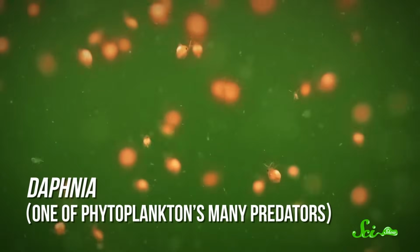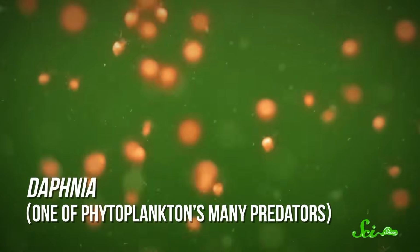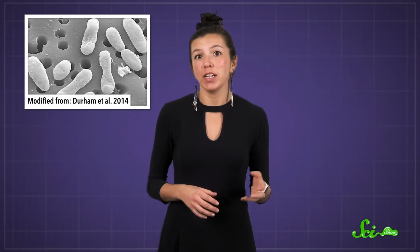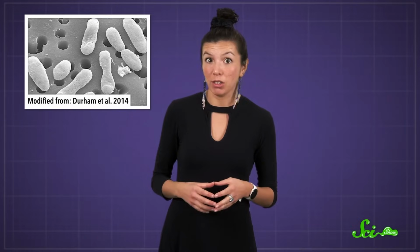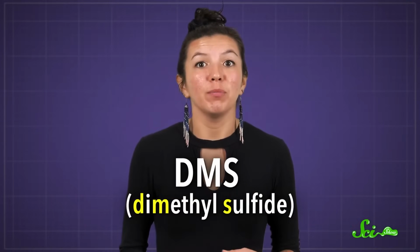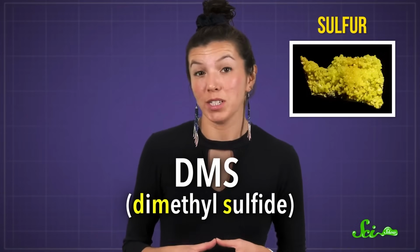When something like a hungry predator comes along and breaks open a phytoplankton cell, the DMSP is released from the cell into the water. And there, it becomes an important food source to microbes. As the microbes graze on the DMSP, they ultimately break it down into smaller molecules such as dimethyl sulfide, or DMS. The sulfide part means it contains the element sulfur, and that's what gives the ocean its unmistakable odor. It's a bunch of microbes breaking down their food.